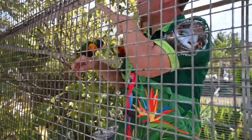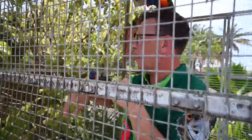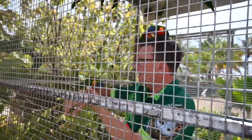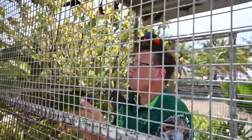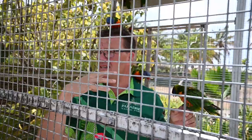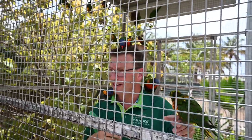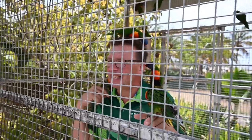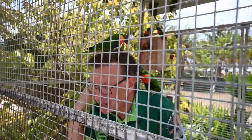If we brought him out, he might fly up in a tree, and they get disoriented easily, so they could get lost. That's why we don't bring him outside. If one were to fly away, they try really hard to get back in the cage because they like to be with their buddies, and obviously they enjoy the food. Hello. He can say hello, but he says it really quiet. If you come close, you might hear it.